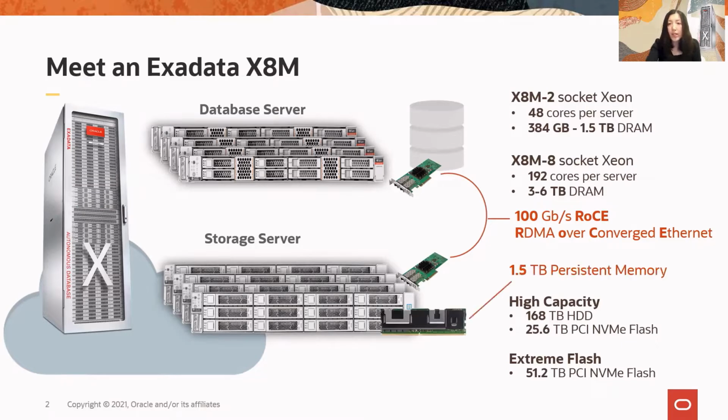Last but not least, I'd like you to meet this persistent memory module. This is the actual picture of a PMEM that we use in our storage servers. We managed to pack 1.5 terabytes of persistent memory in each of our storage servers. And by combining persistent memory and RDMA, they produce amazing chemistry that really helps us greatly improve our OLTP performance. I'm going to share the details with you shortly.